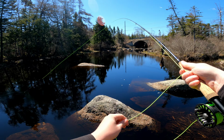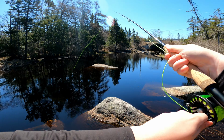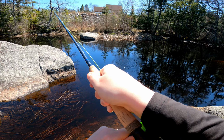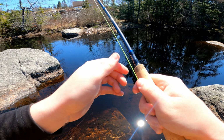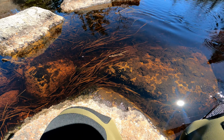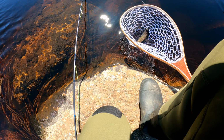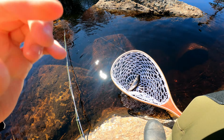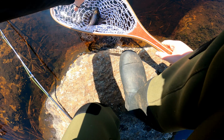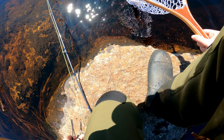Yeah, baby. Keep it tight. It's only a little guy. Lift your elbow up. You don't need to reel right in. Lift your elbow up. Come here, you beauty. Hopefully he doesn't sneak through the old net like everybody else is. Excuse me, little fella. There we go.